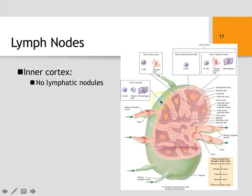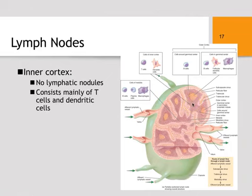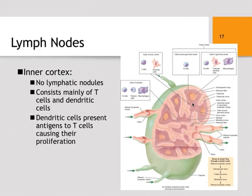Anyway, point being, in this inner cortex, you don't see those lymphatic nodules. They're mostly T cells and dendritic cells, and T cells are going to be the cells that attack other cells. And the thing is, you have to have the dendritic cells there to help the T cells, because T cells are kind of funky. If we look at the scenario, we can have this interstitial fluid, or lymphatic fluid rather, coming through the capillary system, going through that cortex. And if there's some foreign antigen in there, it could go right by the T cell, and the T cell's like, loopy-loo, okay. It won't act if it's not already activated.